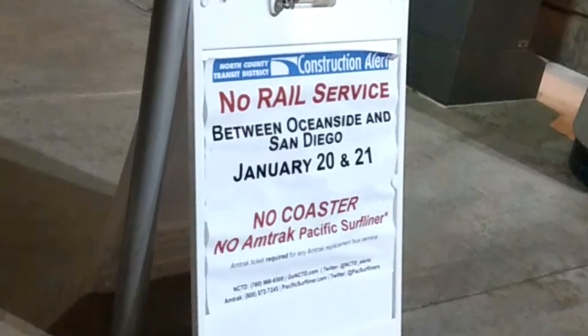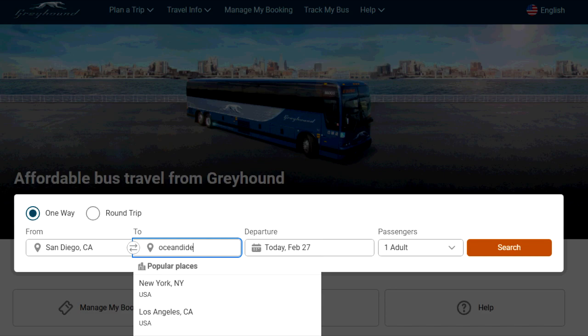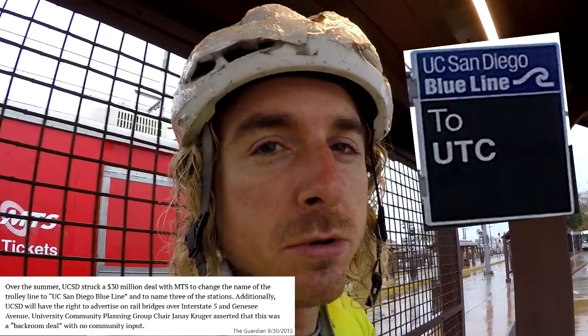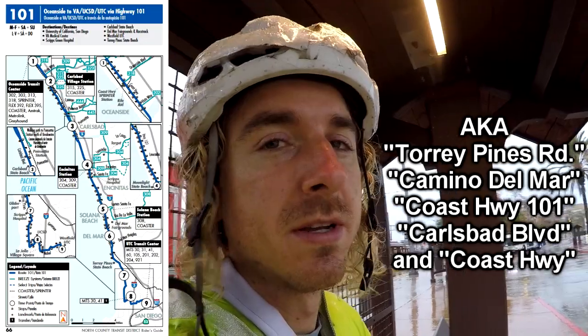What do you do when this happens? No, really, what do you actually do? Yes, we're here in Old Town, and since I can't be bothered to book an Amtrak bus connection, we're going to take local transit to Oceanside, which is increasingly easier with the completion of the recently completed UC San Diego Blue Line. So we're going to take that up to UTC and then get on the appropriately named Breeze 101 bus, which goes on Highway 101.